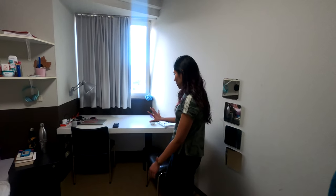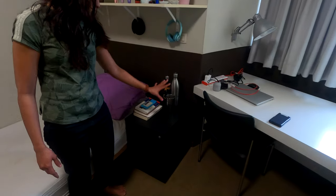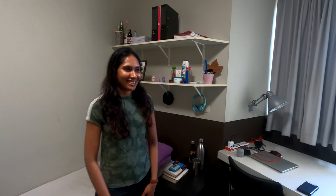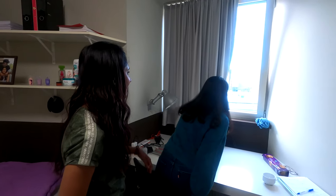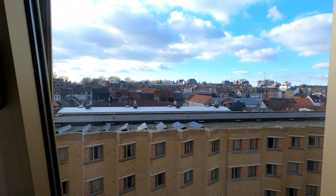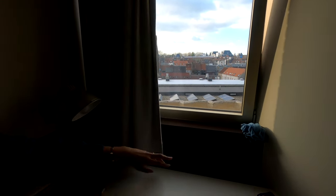Yeah, and you get two chairs, a dustbin, and a rack to keep all your stationery and all. And the view is pretty nice. The room is on the sixth floor, so yeah, the view is pretty. So, this is a really nice room, Ganga.